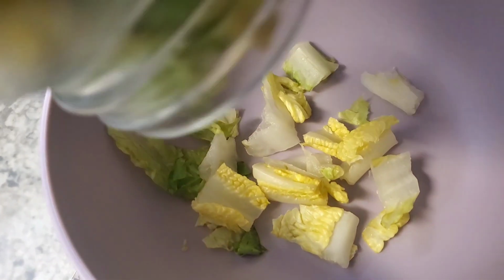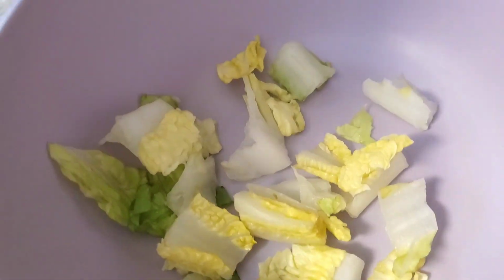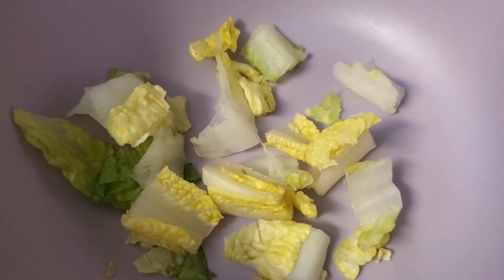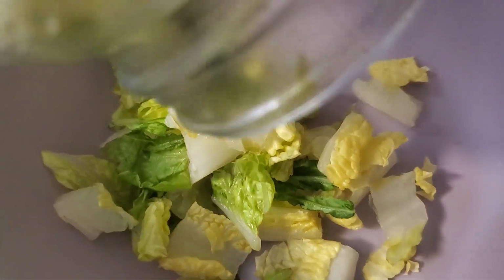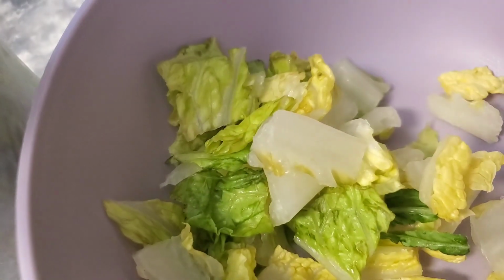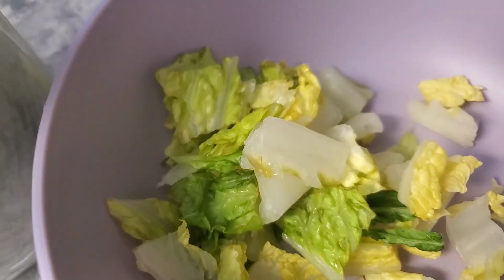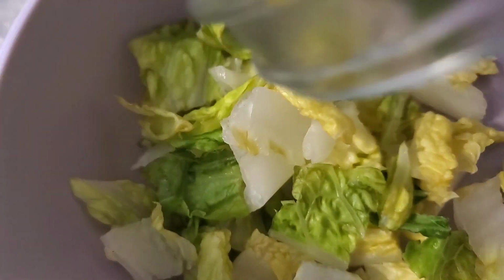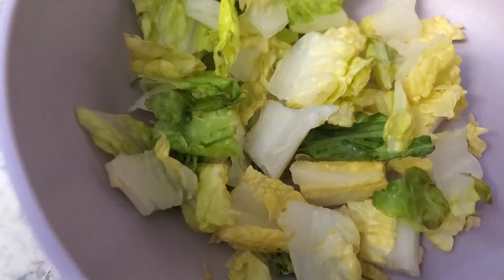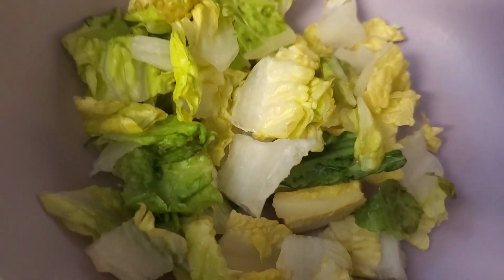Forgive me if the lighting isn't all that good. I have washed this. Y'all see how crispy it is. This is well over a week of me just trying to loosen it up a little bit. I got the paper towel in there to absorb the moisture, even though I had it on lettuce crisping really tight. Just want a little bit of salad. And it's not brown or anything. And again, we're over a week.